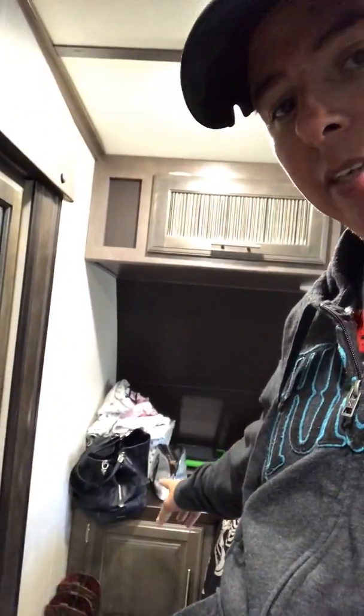Then she gets the big side right here. I got an extra space in here, so that's why she got this side, and she has 2 of the cabinets up here, and then I have 1. And then we have our toiletries in here and towels, and this is our shower.